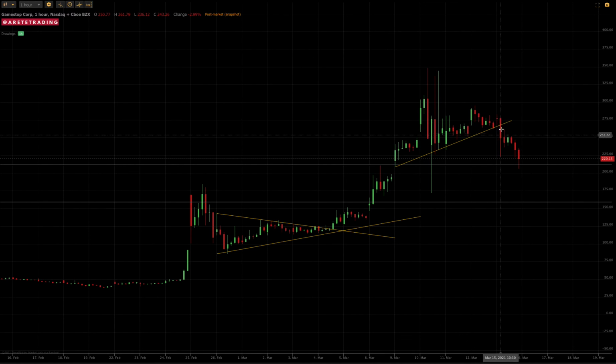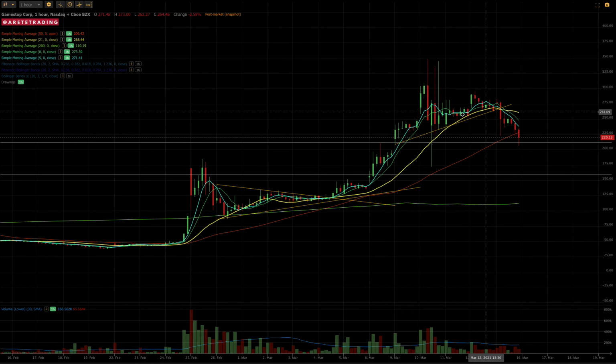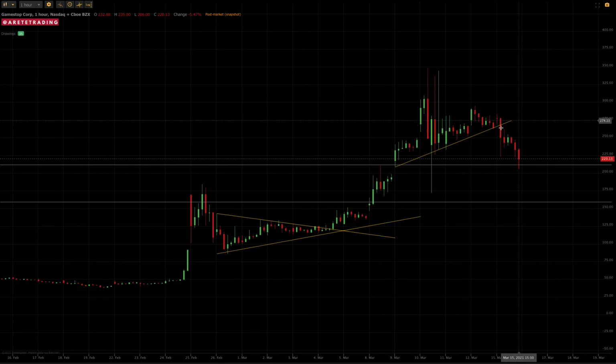But when you broke this, I actually came out and said, hey, this is going to go down. This is at risk. And that's exactly what happened. You broke this rising wedge. I didn't even use any other indicators. There was really nothing more that you needed to see. But you can see how this acted. We can get rid of these Bollinger Bands. But you can see how this acted. And let's get rid of all the indicators.